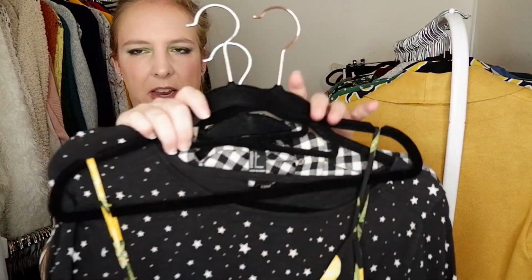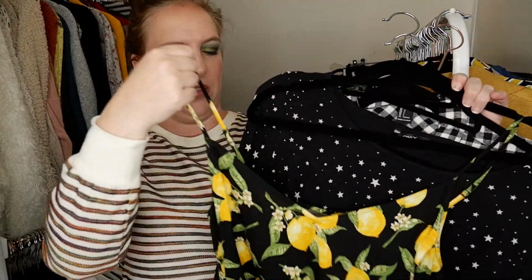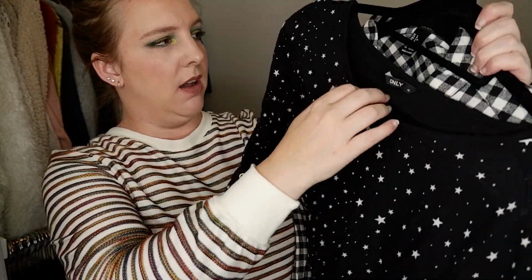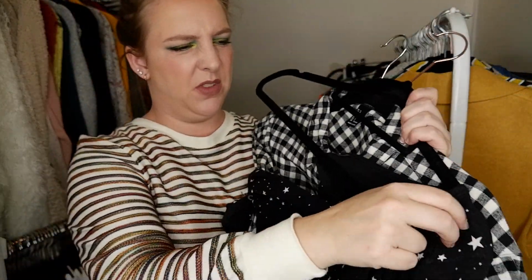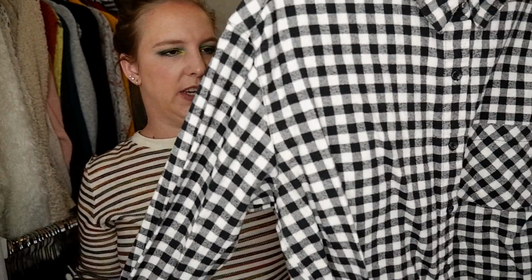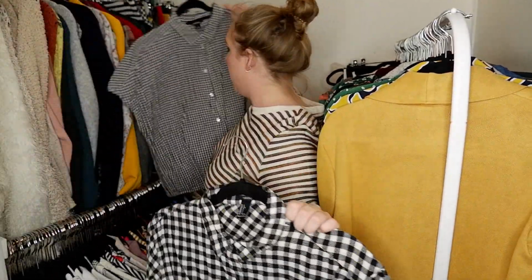Alright, so I've picked 3 more items that I would like to get rid of. I have the matching skirt to this H&M top, but the straps on this are too long for me, so it doesn't really fit very well here. And this top, it's a star print, which I love, but I just don't really like the material of this. It's a bit flimsy, so it hasn't been holding up very well. And then this is another flannel shirt that I would like to get rid of. This is from Forever 21. It has a really nice gingham print, but I have this gingham print shirt from Monki that I actually do wear.